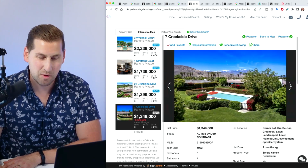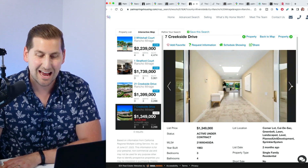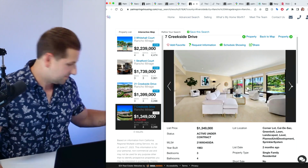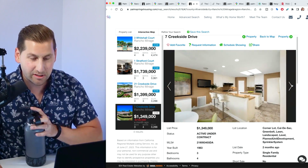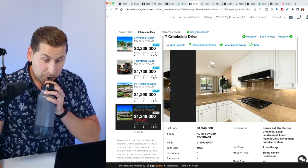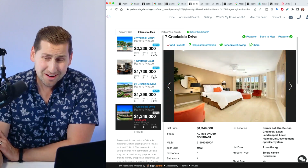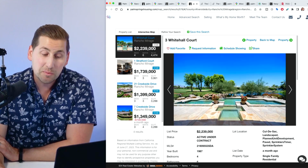Beautiful views, by the way. This is a community pool they're showing. Let's get inside this house so you could see what 1.3 million gets you. I'm just getting some water right here, a little parched. See this? This is an outdated home. So for 1.3 million, you're not getting anything crazy in Morningside Country Club. But let's see for 2.2 million.